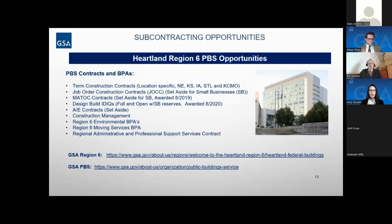So when marketing with any federal agency, remember to reach out to the agency's OSDBU office and ask for these IDIQ awardees to help expand your company's marketing. This is also another way for both large and small businesses to expand subcontracting opportunities.